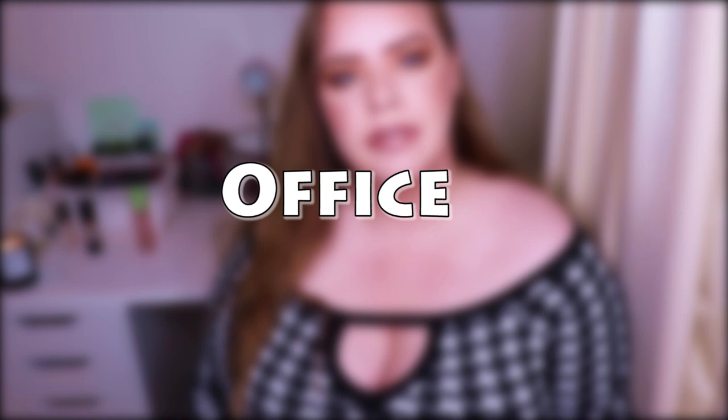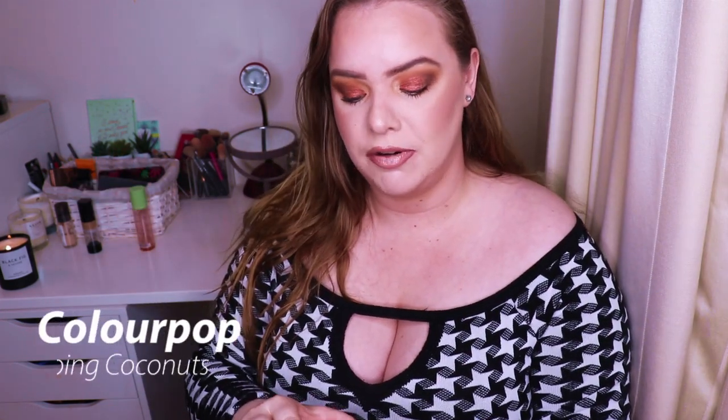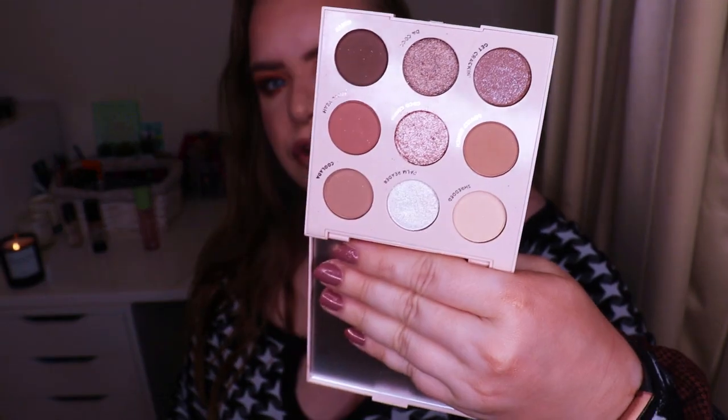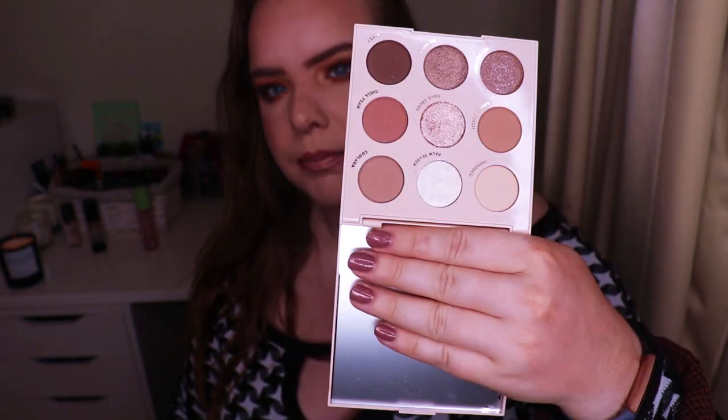So for the office, I work in a law firm and I wear things that probably wouldn't be ideally appropriate. So I like to try and tone it down. But yes, this would be fairly okay for my office. This is the Colourpop Going Coconuts. And this color story would be perfect for work. Absolutely perfect, neutral, easy to pop on, absolutely bloody stunning. However, I am known to wear stuff that's a bit more out there, which I can't really keep doing, in fairness.